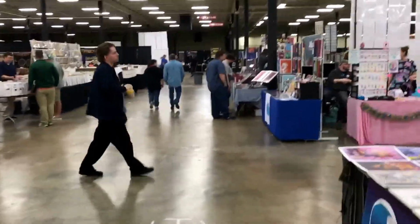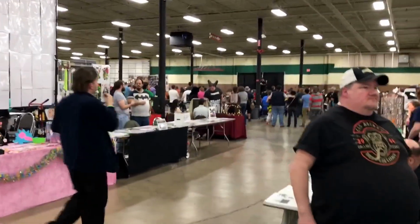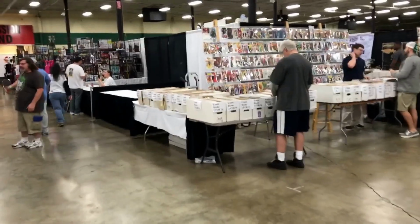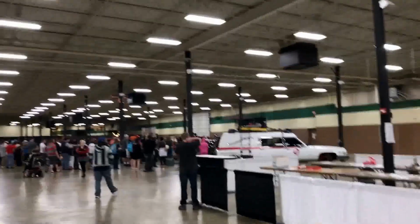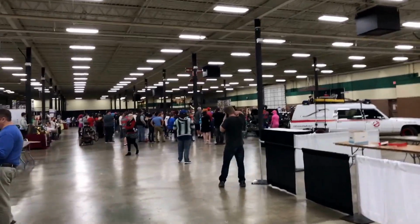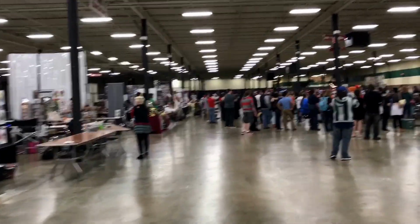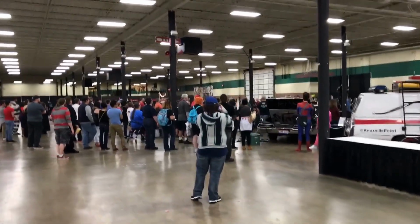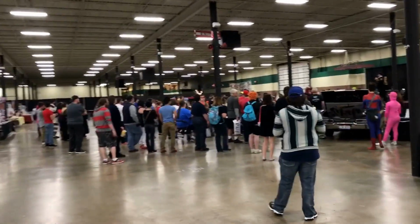I think the costume contest is being held in this giant store. They're announcing the winners. Not much going on out here, so I'm gonna get up and walk around a bit. Yeah, it looks like just about everybody is over there. Honorable mention: the girls, Harley Quinn and the Hyenas. The Hyenas are napping.